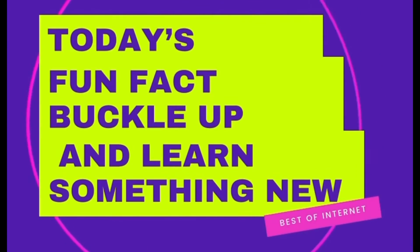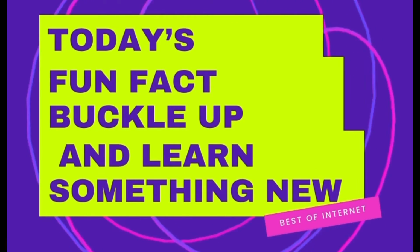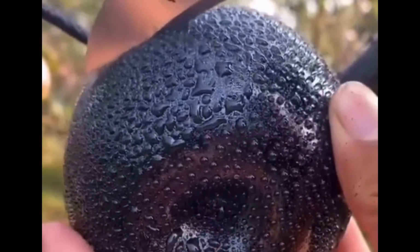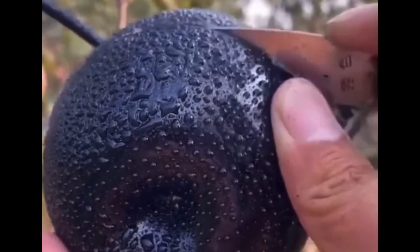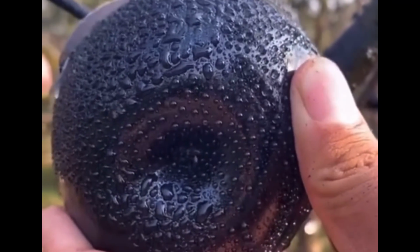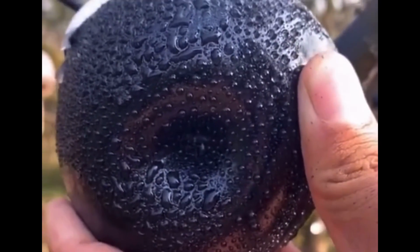And it's time for today's fun fact. When we think about apples, we tend to think of apples as being red, right? Though there are, of course, some popular green and yellow varieties too. But did you guys know there are also black apples, called black diamond apples?